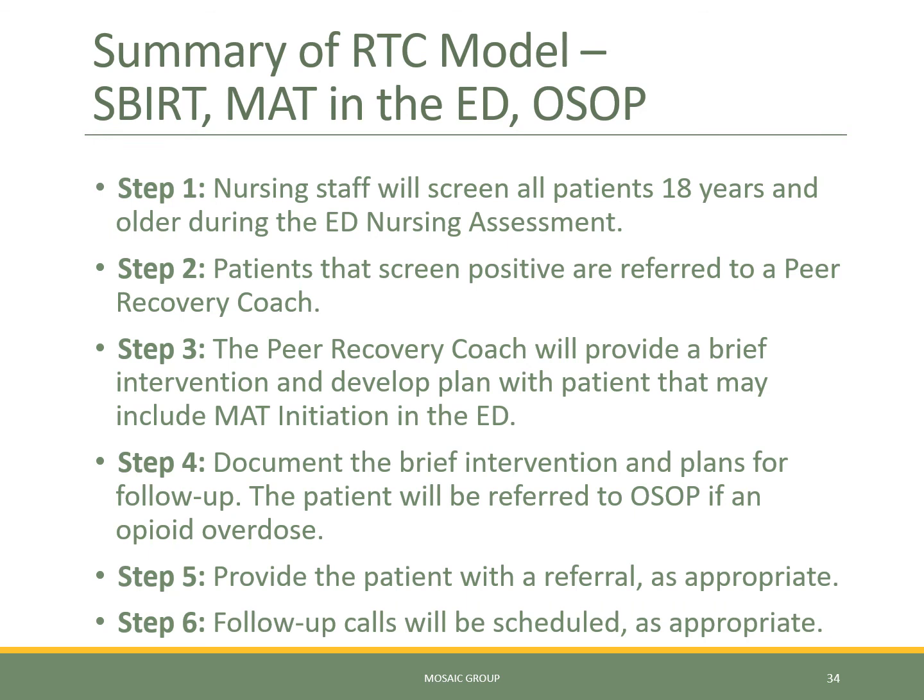So just in summary of the Reverse the Cycle model, including SBIRT, MAT in the ED, and OSOP, nursing staff will screen all patients age 18 years and older during the ED nursing assessment. Patients that screen positive are then referred to a peer recovery coach.